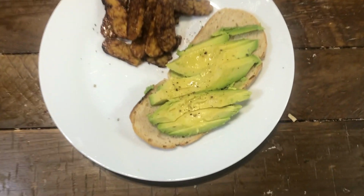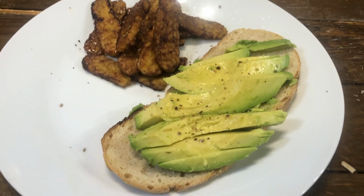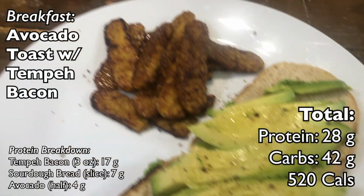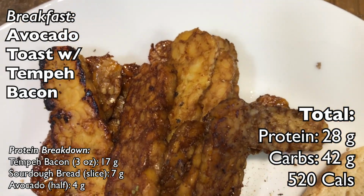Avocado has a good amount of protein for a vegetable. The toast is sourdough toast, and it has a lot of wheat protein. And in total, we got about 28 grams of protein and 500 calories or so. Let's try this tempeh bacon. Yummy!